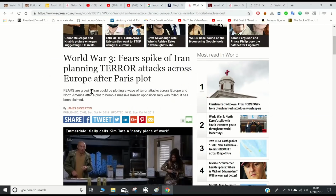Now, if the UK is attacked on October the 25th or October the 27th, whether that's chemical, underground detonation, something else, they're most likely going to blame Iran, because there's reports out, as you can see on screen, that fears are spiking of Iran planning a terror attack across Europe. The UK is obviously part of Europe. So fears are growing.